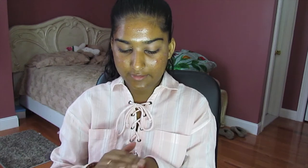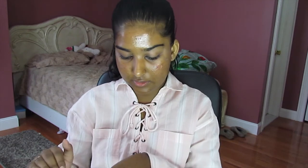Kind of feels like the other ones, like it has this silicone-y feeling to it, but we have to see how it performs on the skin. But not as oily as the other ones.